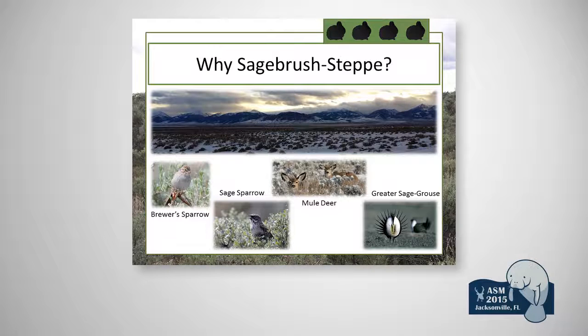Well, first you may be asking, why the sagebrush-steppe? Sagebrush-steppe habitats support many plant and wildlife species and is one of the most imperiled plant communities in North America. Alterations such as conversion to agriculture, intensive cattle grazing, and invasion of non-native plant species are influencing the suitability of habitat for a variety of wildlife species, many of whom are becoming species of conservation concern.